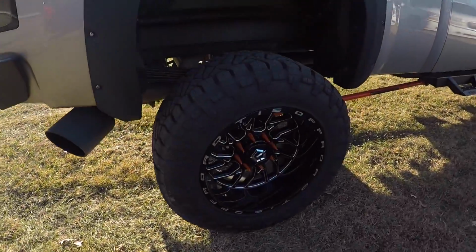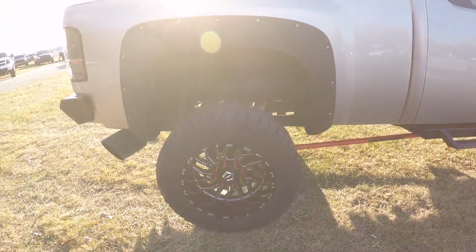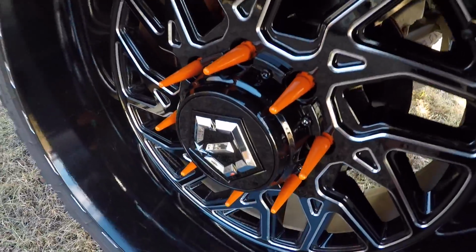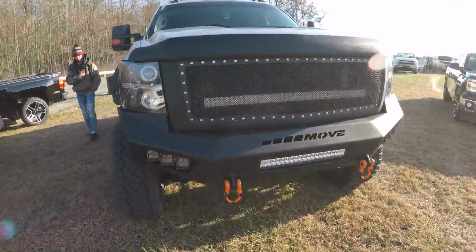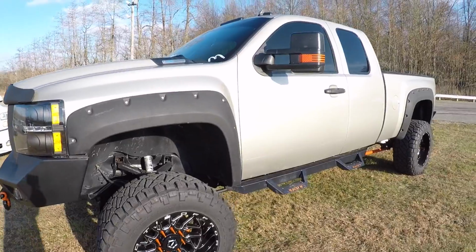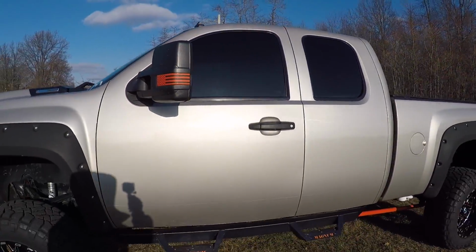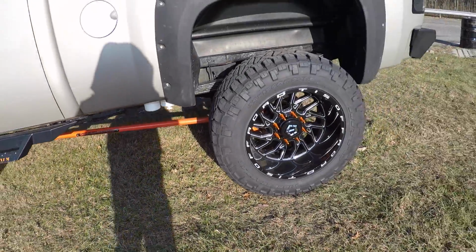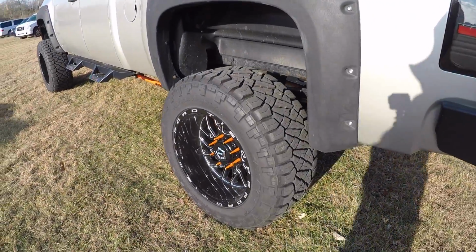Check out this truck, guys. This has actually got the same wheels, except for the 20s, the TIS off-road wheels, as my truck. It's got the orange spikes on there. Looks good. Big old front bumper. Monster truck. Oh, that's sweet. You need to do that to your mirrors. Look at the orange traction bars. Nitto Ridge Grapplers, 35s.